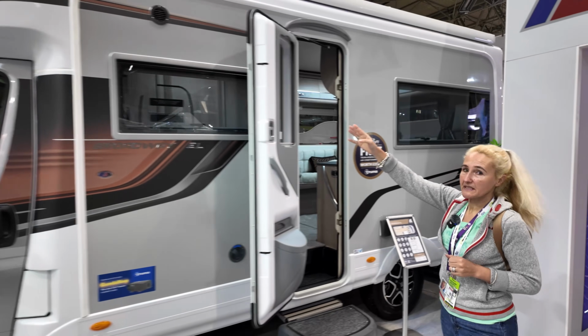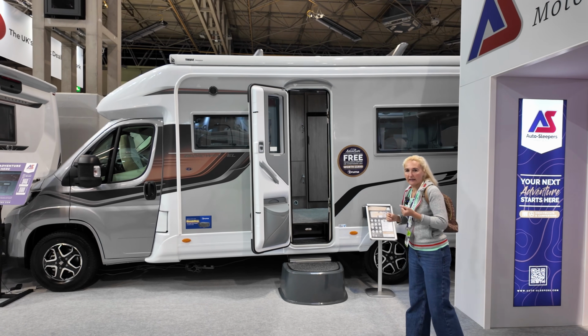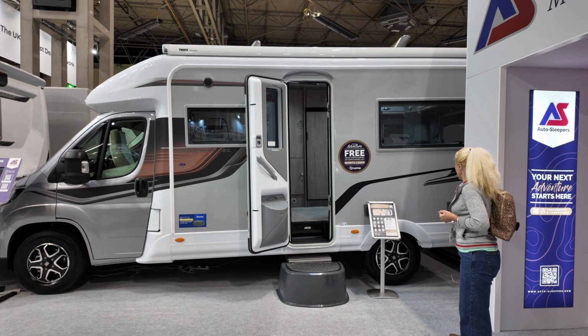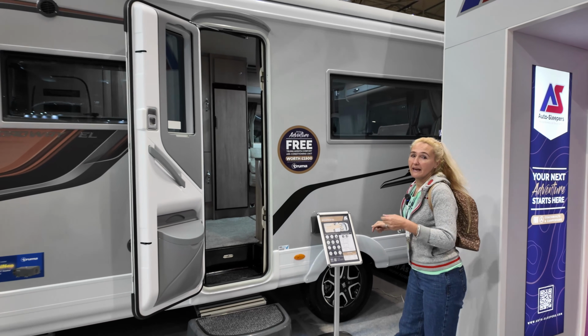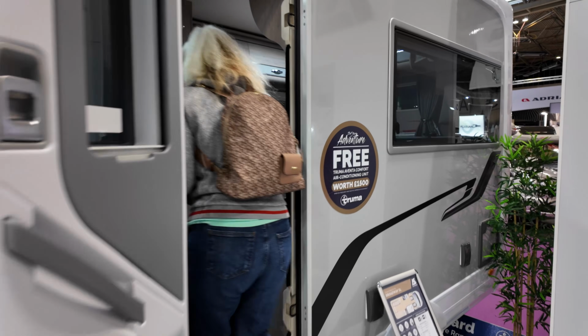This one has got the wind out 2-lay awning. Obviously some of these things that we're seeing are actually extras. You are going to get a gas barbecue point. They have onboard water tanks, electric steps, grey waste tanks. So let's go into the Broadway.